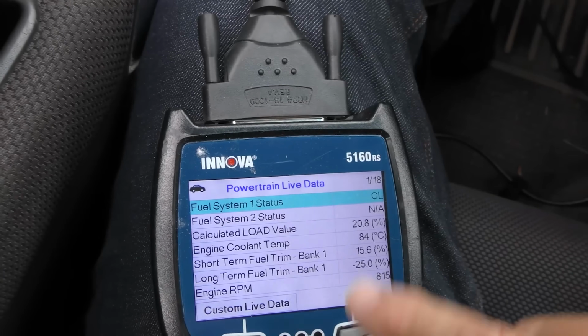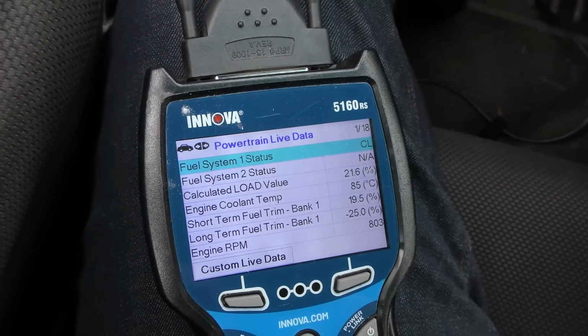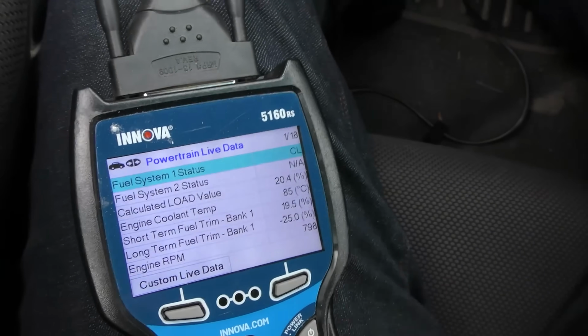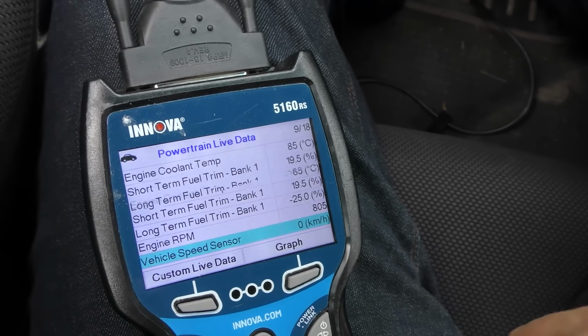Let's look at the live data. Everything's got good colors on it. But as you can see here, the data's a little squirrely. The short-term fuel trim is adding 19%, but the long-term is subtracting 25%. Now, truthfully, that makes no sense at all. So, like I said, he's got to fix that exhaust leak, put a new exhaust donut on the pipe going to the front of the muffler.